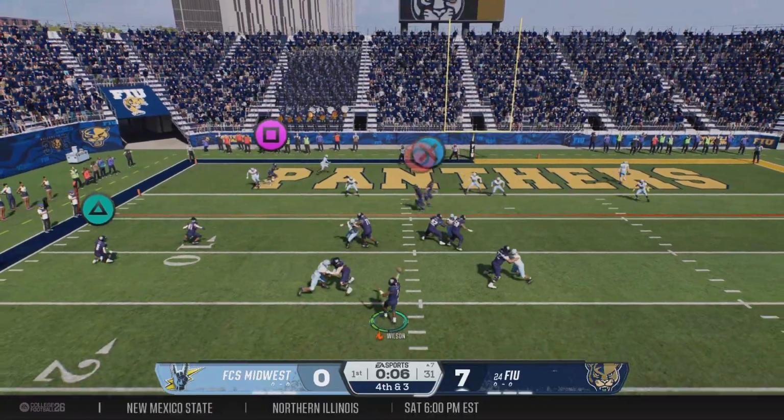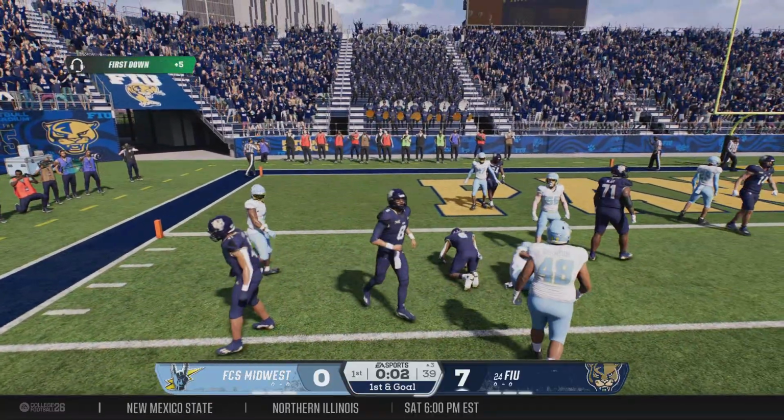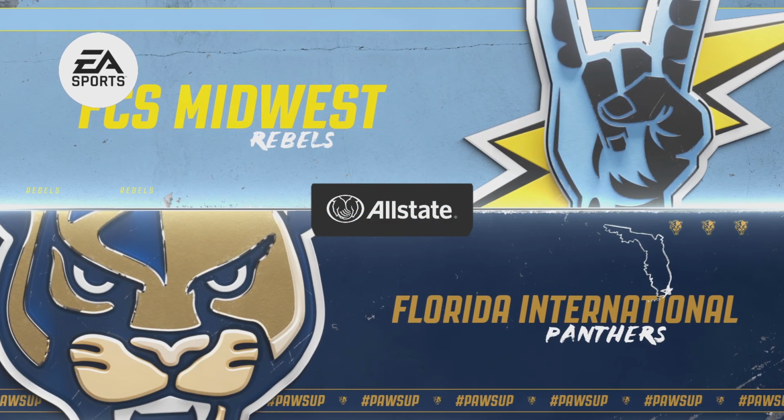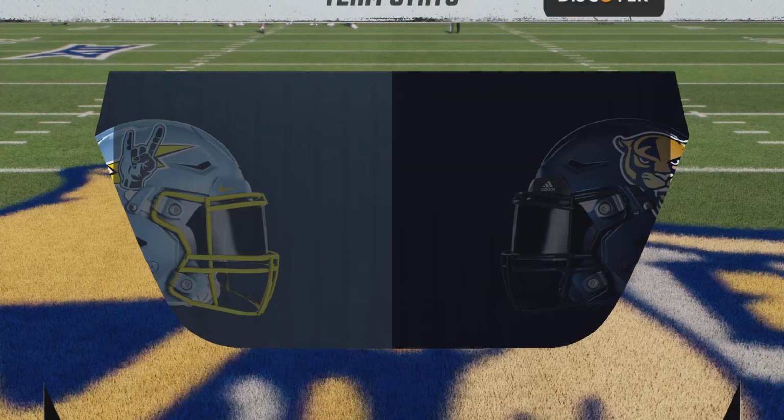On fourth down, trying to find his man. Trying to pick up the first out of the backfield. And they've got him down after the short completion, but they inch closer and closer to pay dirt. That's the end of the quarter, and FIU is on top.